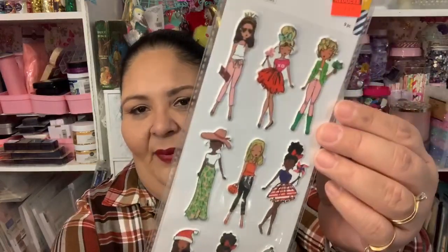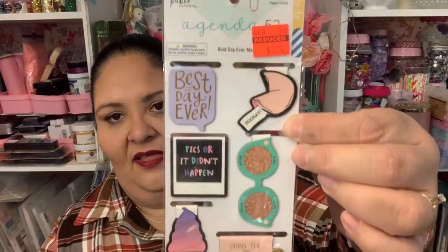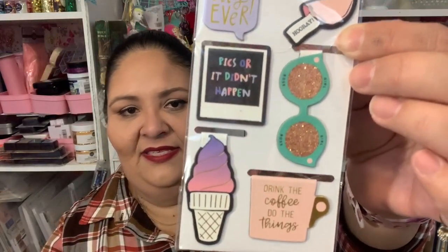It has a little bit of everything. So cute, so adorable, guys. So okay, then I haul this Agenda 52 paper clips, the magnetic paper clips. And oh my god, I just love these. I couldn't resist this because look how beautiful. For $1.24, how cute is that?